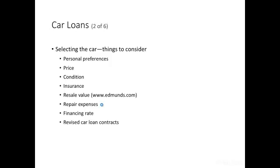But anyway, repair expenses, financing rate, yep, insurance if it's certain cars have quite a bit more in insurance. But the resale value is kind of a big thing. You know, trucks in general tend to keep their value better. The more you get in the luxury kind of thing, like an Escalade is probably the exception.